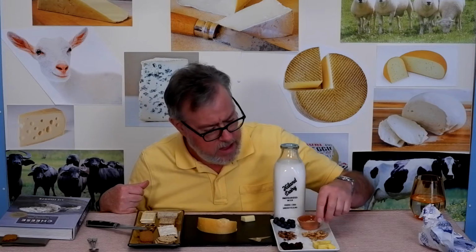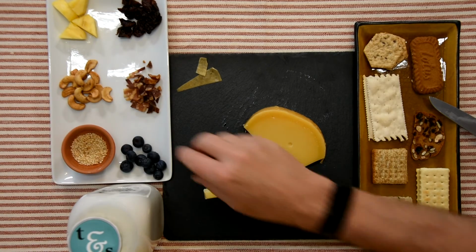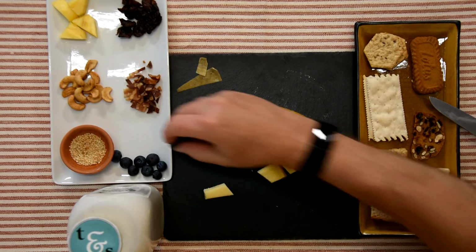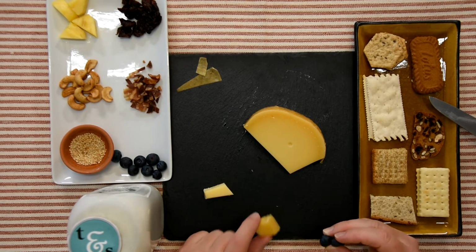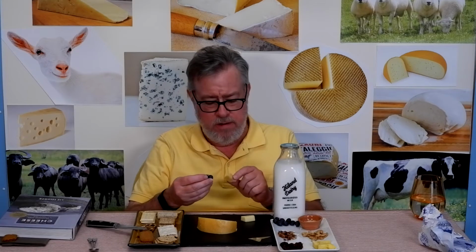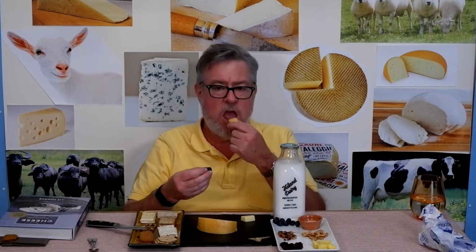And I want dried cherries or blueberries. Let's try a couple of blueberries here. Maybe I need 3 with a cheese this strong in flavor. So I'm not going to make little dents or carve little craters to put them in. I'm just going to throw them all in my mouth at once.